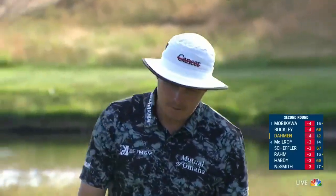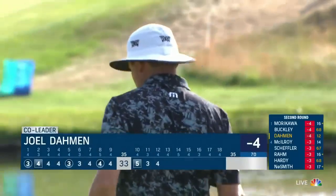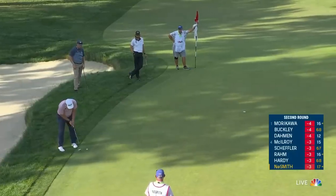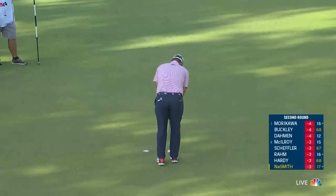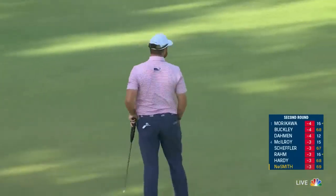That's strong. Just catches the left edge, topples in. We saw Matthew get in contention big time at the Valspar earlier in the PGA Tour season. And he is in great shape as well. He's strong and obviously having a good week. Just kind of plodding along, there's not a lot of emotion today, that's for sure. These guys know the grind, and they're just mentally trying to hold everything together.